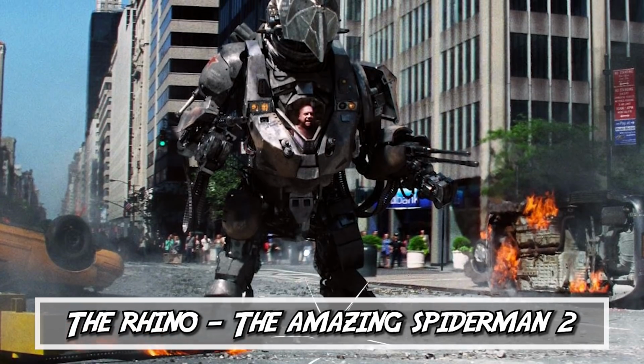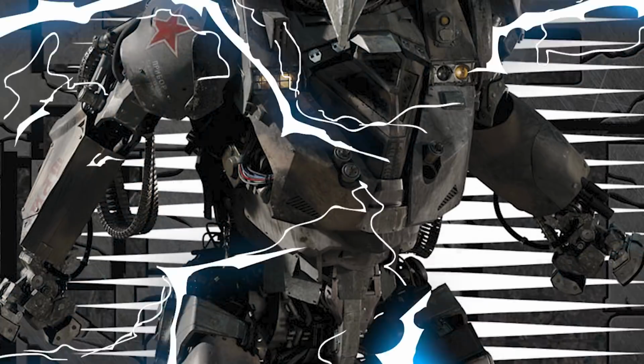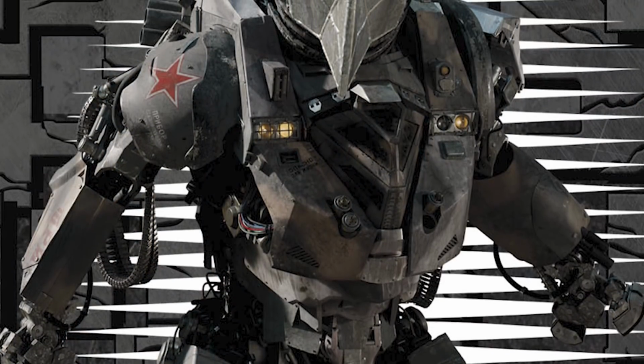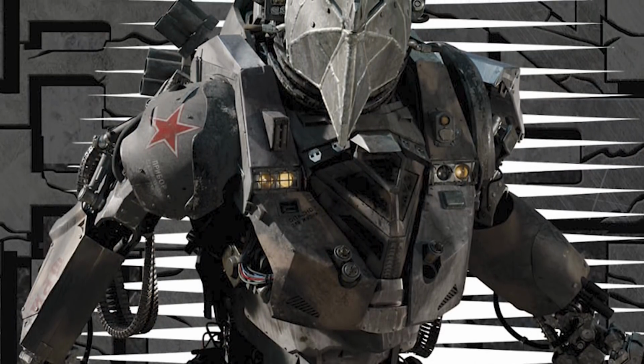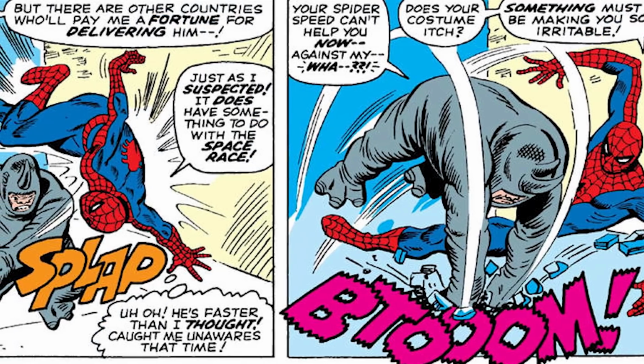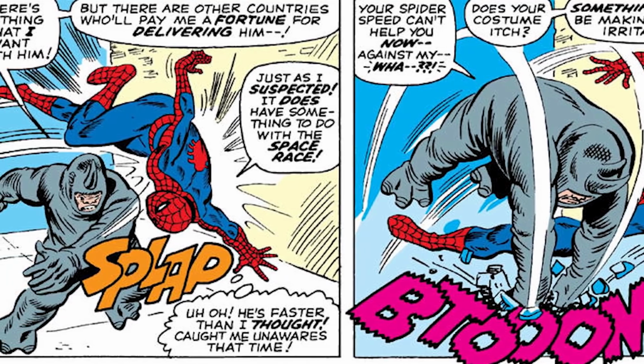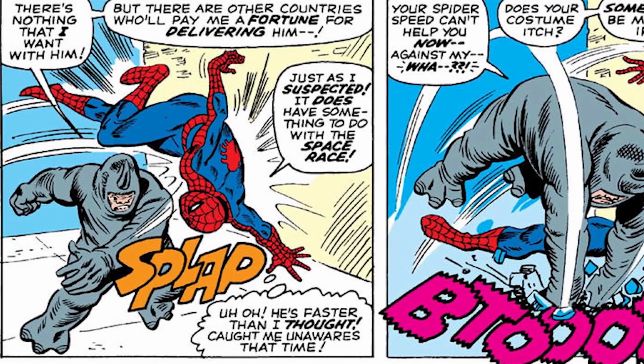Number 7, the Rhino, The Amazing Spider-Man 2. Okay, the Spider-Man almost trilogy with Andrew Garfield. Here we go. So we got to see the introduction to Rhino, played by Paul Giamatti, which is a wild sentence to say aloud. So the popular villain made his debut in Amazing Spider-Man issue 41 back in 1966, and fans were pumped to see this movie possibly lead us to a Sinister Six movie, and it was coming.